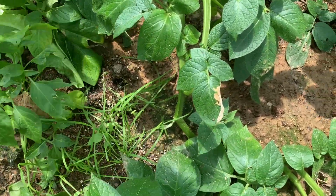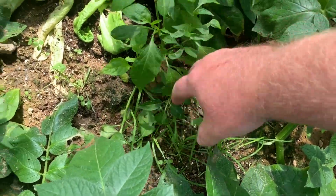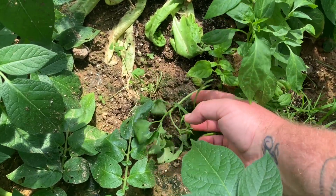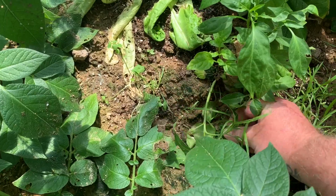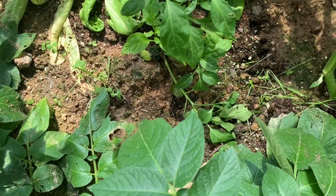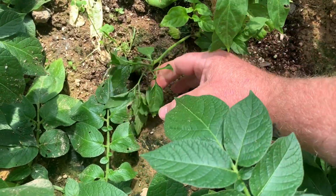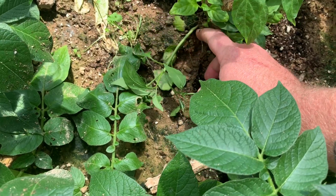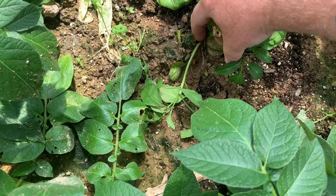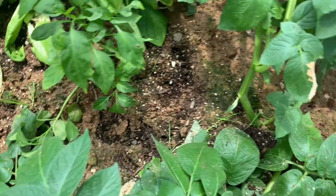I just need to pull that lettuce out of there, but I'm not going to touch it yet because hopefully we can eat it for dinner one day. But you can see it's got several different places here where it's growing out, so I really just need to pull some of this weed pressure out of here and let it do its thing. I think it'll be all right.